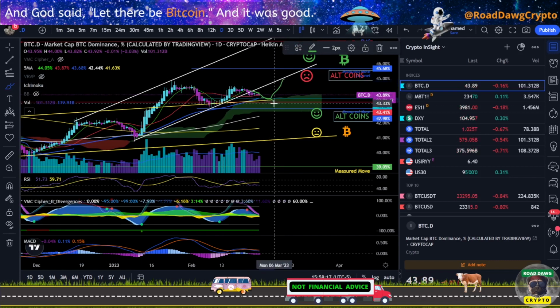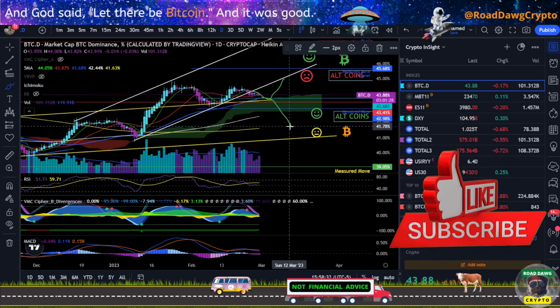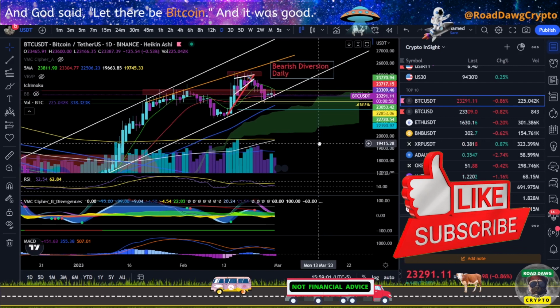However, if we do lose this level and break through the Ichimoku cloud, we could be coming back down to retest this level at the 200 EMA, and your altcoins will rally. When we reach this area, it would be a good time to consider taking profit in some of your altcoins, especially into Bitcoin. Now we move into the top 10 cryptos according to CoinMarketCap, and we start out with Bitcoin.